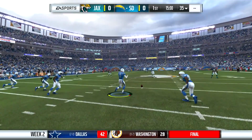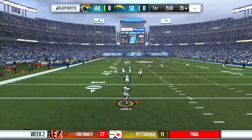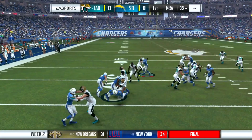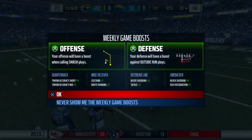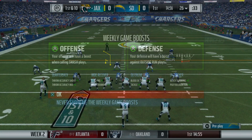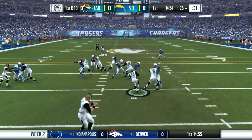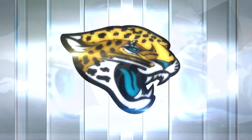Here in week 2, Josh Lambo gets us underway in San Diego. In front of a packed house, here is Rashad Green on the return. He's across the 25, met and stopped by a pair of Chargers, including Denzel Perryman. And here is the Jacksonville offense taking the field. It is Blake Bortles in the shotgun, Chris Ivory to his right. They hand it off as Ivory meets Manti Te'o in the hole, and he gets nothing.